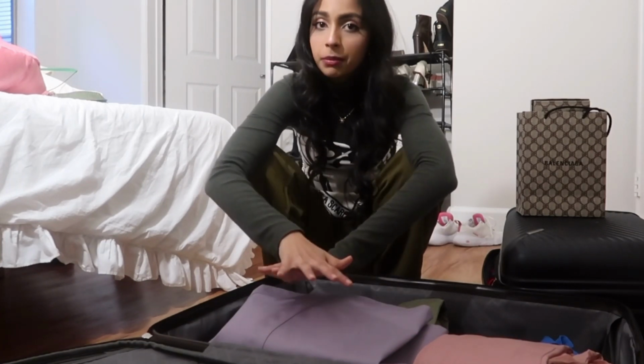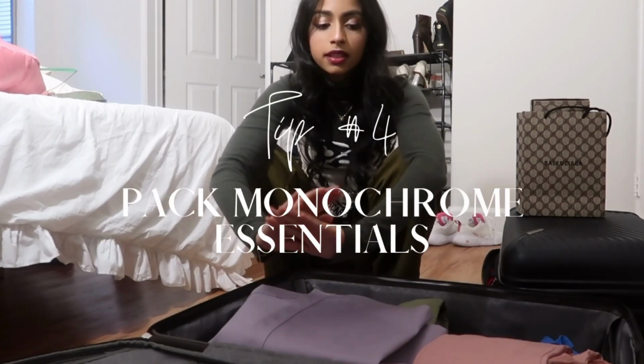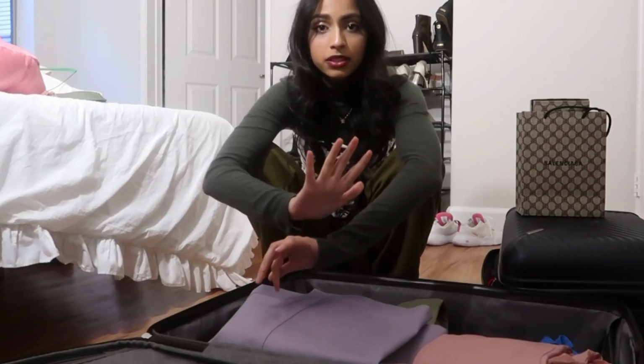So earlier I mentioned I only did like 4 or 5 outfits on my phone that I had planned. Now, when I'm in a rush like this and I don't have too much time to pack, the easiest thing for me is to just go fully monochrome, which means just take my white jeans, white turtleneck, and then just a couple of classic staple blazers.